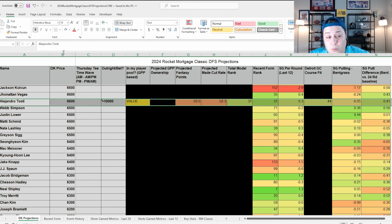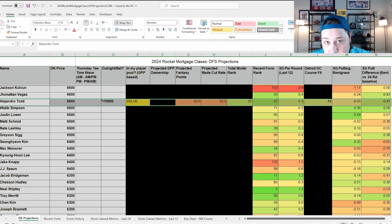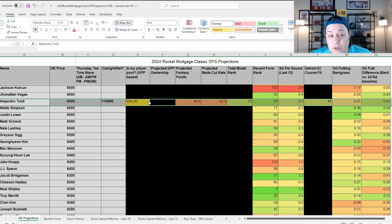It's the kind of course where I think in DFS, he brings even more upside than he does for the outright bet. Like outright bet him winning, it's going to take a perfect week for Tosti to get over that finish line. Maybe not the most consistent putter, not the best around the green player, but where he can really shine, and Nick Dunlop, another example of this kind of player, is he outscores his placement, right?